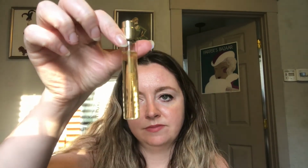The next fragrance I have, it's in a little travel size. This is the Tom Ford Tobacco Vanilla. I tried a couple Tom Ford scents in the store and I just really enjoyed this one. It just smelled good and familiar without being overly food smelling, which I enjoy. I don't really love food smells, but I enjoyed the tobacco vanilla combination. It's so good.